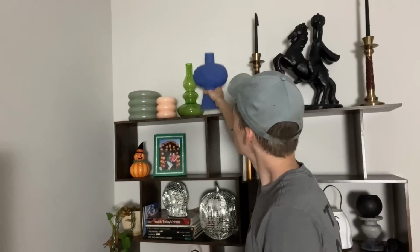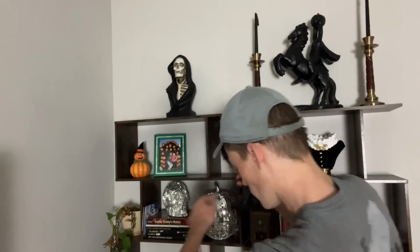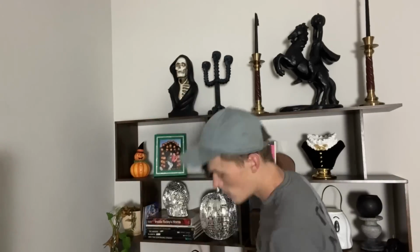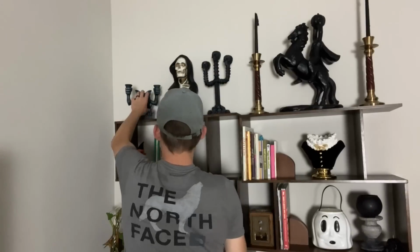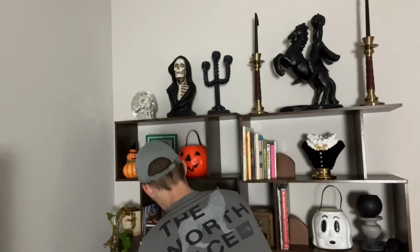At the top, like I said, I already have the Headless Horseman, which is the perfect piece to have here. That's why I have him all year. But I also wanted to add the Grim Reaper to this bookshelf. I just feel like the Grim Reaper is a good classic character that you would find in some kind of folklore and stories.